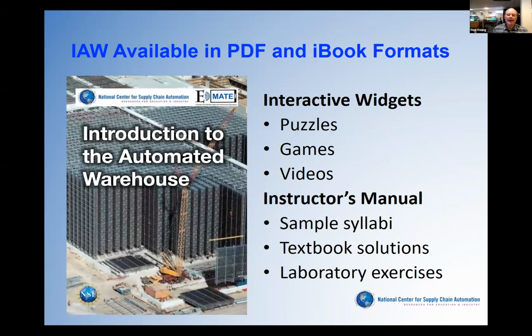So with that, I'd like to turn it over to Dr. Bob Sempolsky, who's going to talk to us about the Introduction to Automated Warehouse course that we have with the e-textbook and changes that have been made based on the new technologies.